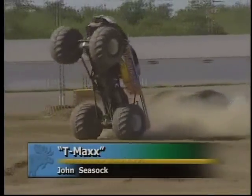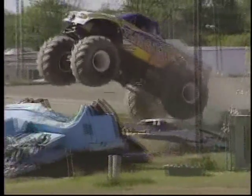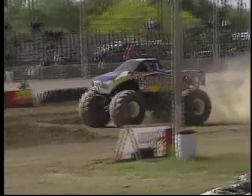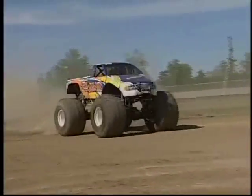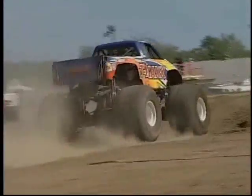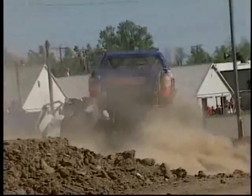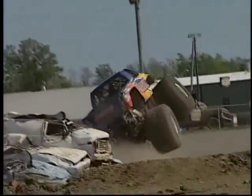Here comes John Seasock. Whoa. Oh, T-Max up on that back bumper. Great jumping. He's having fun. We didn't see him in the racing portion, but he is putting on a clinic in freestyle. And we've mentioned it, Rick, so many times before on the program. Freestyle is all about ad-lib. Go out, impress the crowd. And yes, they can hear the crowd.